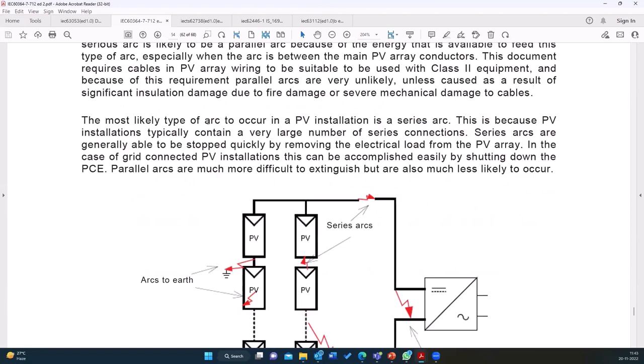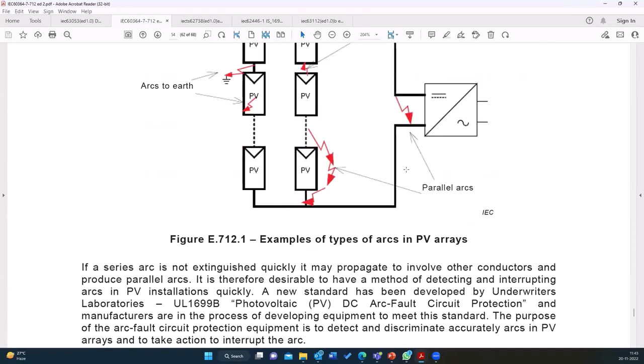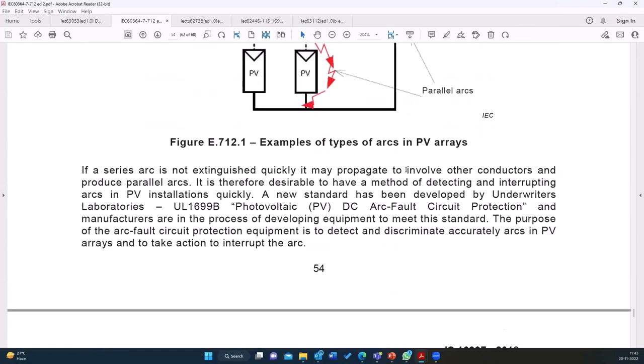The most likely type of arc to occur in a PV installation is a series arc. This is because PV installations typically contain a very large number of series connections. So now I hope you understood the seriousness of the subject.